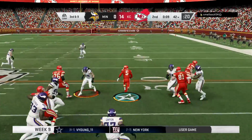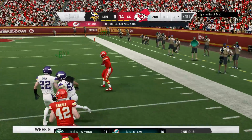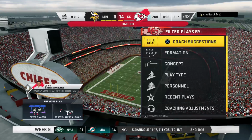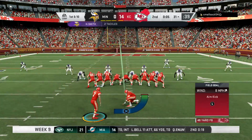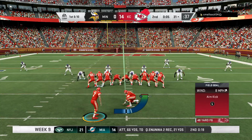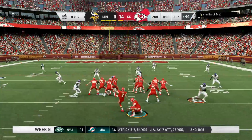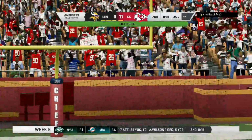On 3rd down. It's Grant. And he takes this one down almost all the way to the 30. And this offense going to elect to burn a timeout with 5 seconds remaining in quarter number 2. Harrison Butker for the Chiefs field goal. A 48-yard attempt. And the kick by Butker is good.